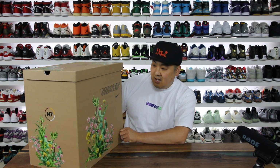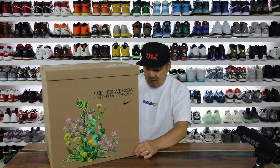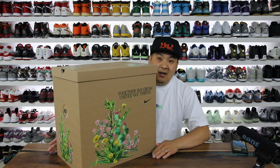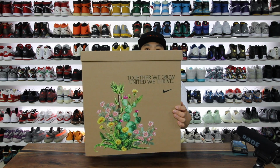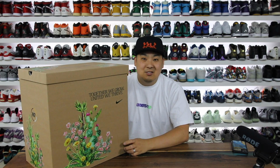It says, "Together we grow, united we thrive," and then it has a bunch of plants on the box and prickly pears, it looks like. And I'm not an expert as to what all of those plants are right there, but if you can name them all, drop a comment and let me know. I'm curious to see if you guys can name them.